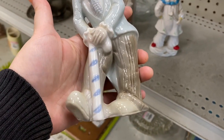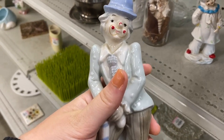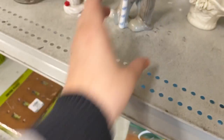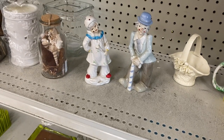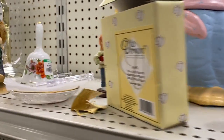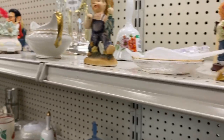This one was neat. I thought he looked pretty dapper. His little red nose was kind of worn off, but I think it adds to his charm. It reminds me of when you're a kid and you dress up for Halloween and you might do makeup on your face as part of your costume, and then by the end of the night it's all smushed off and half of it's missing.